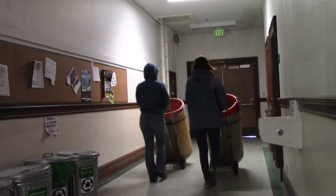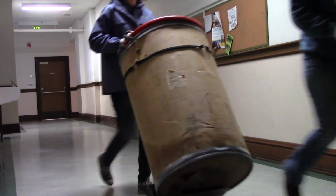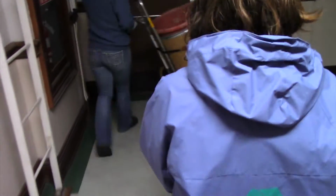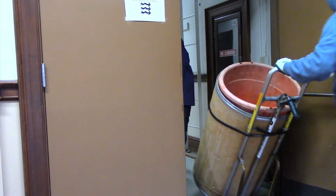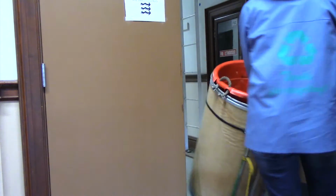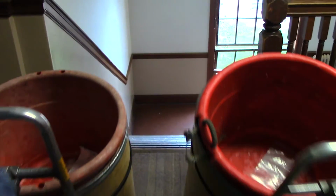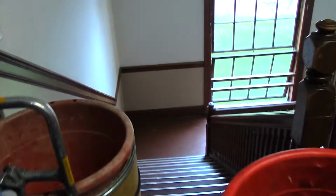When out on route, it is always important to face danger. Keeping the barrel in front of you allows for more visibility and control, which are two essentials when maneuvering heavy loads. The one exception to the face danger rule is when going through a doorway. Doorways are narrow, and it can be easier to pull a barrel behind you. But otherwise, always remember to face danger, and try to avoid stairs.